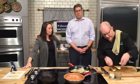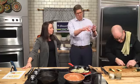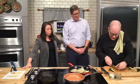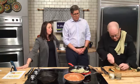So basically you want to go ahead and cut it about 1/4 of an inch thick, and then from here, we've got our zucchini here, and we're just going to use a nice little matchstick cut. Very thinly. That's important. So line it up.